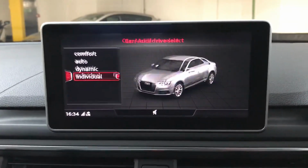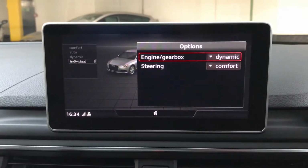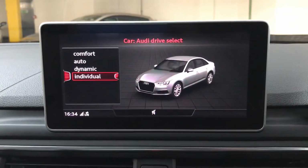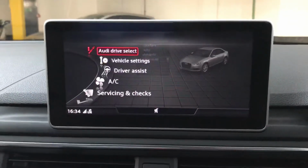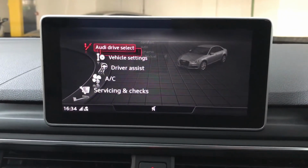And then you've got individual settings as well, which I've currently set to Dynamic for the engine and gearbox, and then Comfort for the steering. So you've got the best of both worlds. You've got the nice performance, but you've also got the lighter steering. Also got your servicing and checks and your vehicle settings, things like that on there as well.